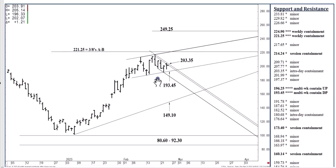But keep in mind that 221 and a quarter remains a 1 week objective, and 249 and a quarter, a 3 to 5 week objective, that could be narrowed to within just a week or two of closing above this 221 and a quarter to 224.90 area. So what does this mean for trading?